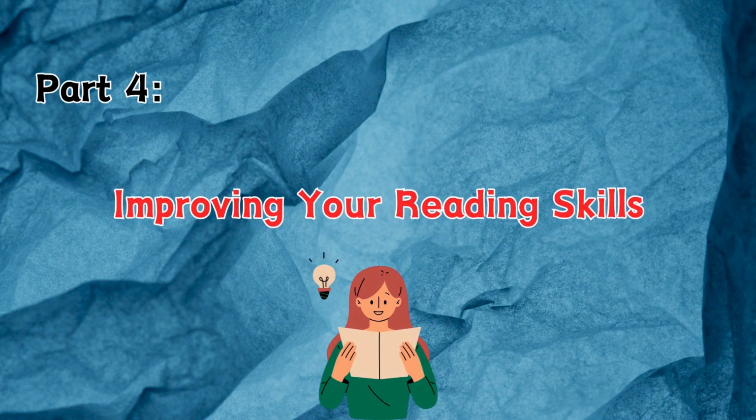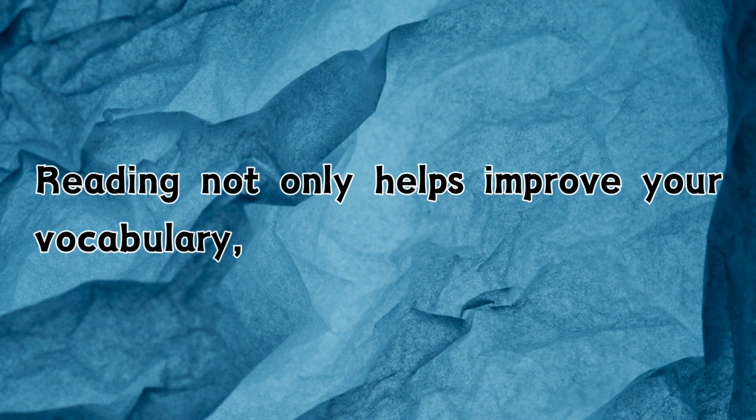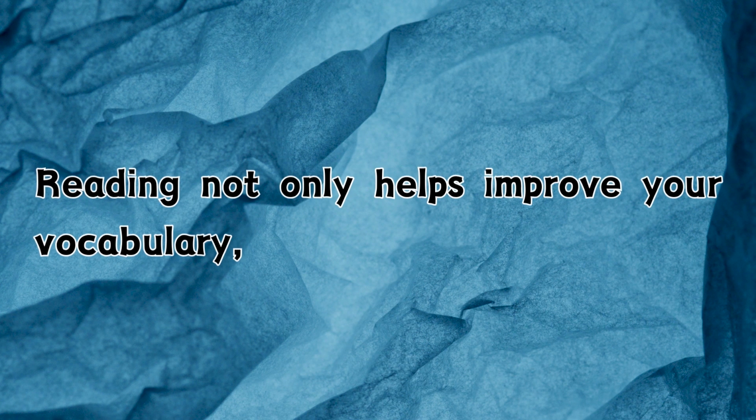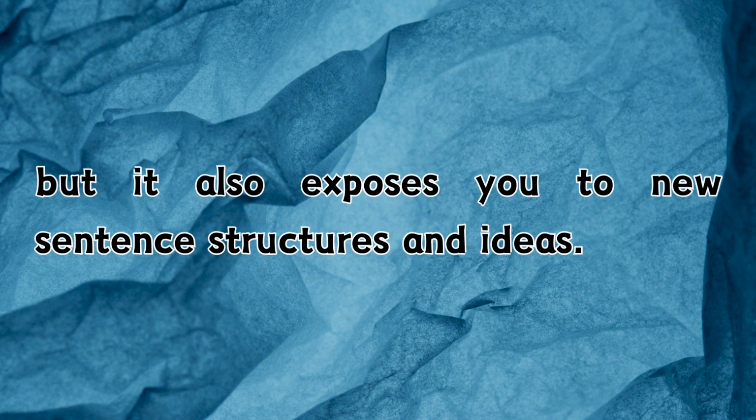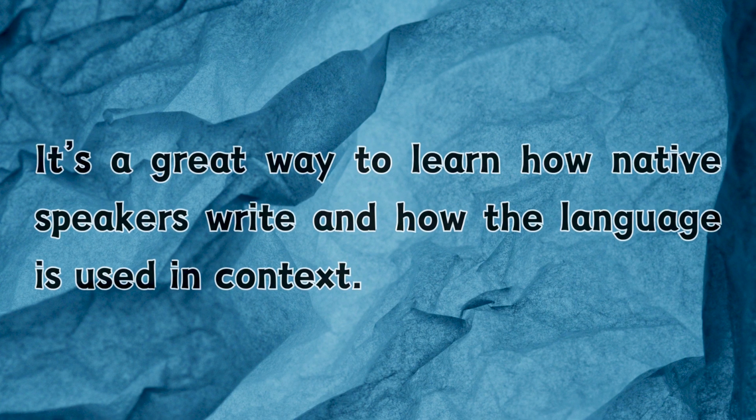Part 4, improving your reading skills. Why reading is important. Reading not only helps improve your vocabulary, but it also exposes you to new sentence structures and ideas. It's a great way to learn how native speakers write and how the language is used in context.